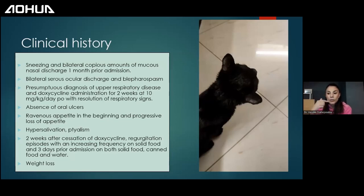It also had serous ocular discharge and blepharospasm. There was a presumptive diagnosis of upper respiratory disease, but it was not confirmed with PCR for herpesvirus or calicivirus. None of these preliminary tests were done, and it was prescribed doxycycline for 2 weeks at 10 milligrams per kilo per os with resolution of respiratory signs. Everything went well in terms of his upper respiratory syndrome. The ocular discharge and the nasal discharge were reduced, and no more sneezing.